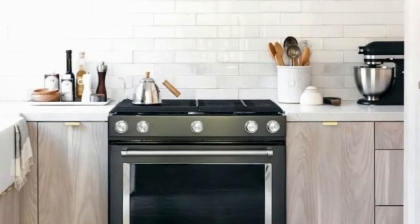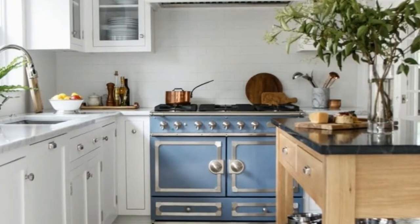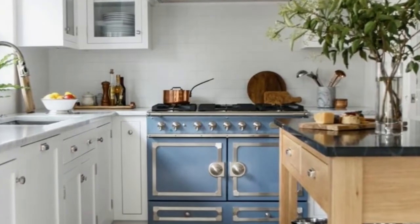From the very beginning, choose the colors you want to work with and stick to them. Introducing too many colors in a small space will feel overwhelming. In Ansage's kitchen, we selected natural wood tones with white and gray elements. Then we added in the black appliances and brass hardware.